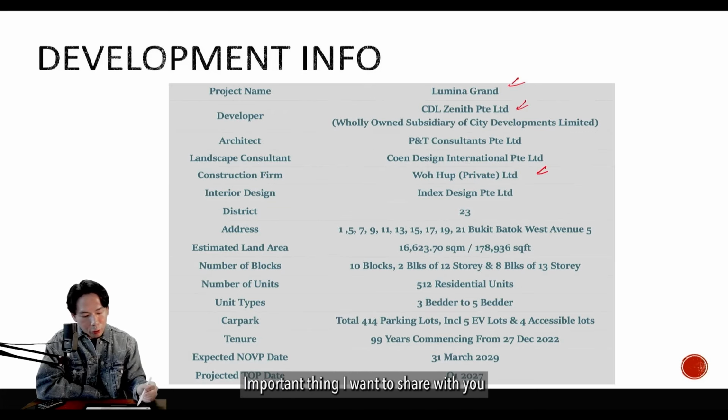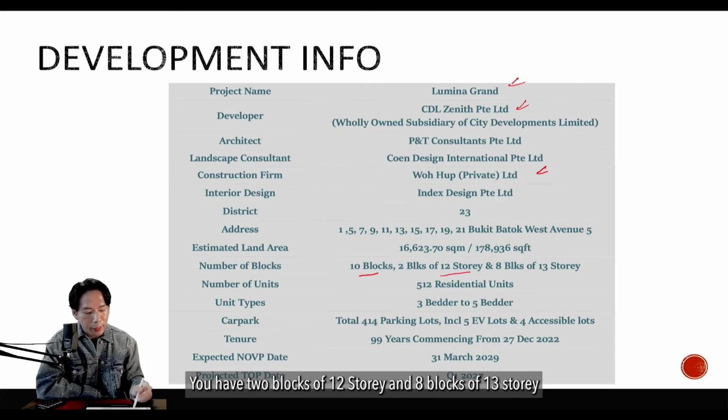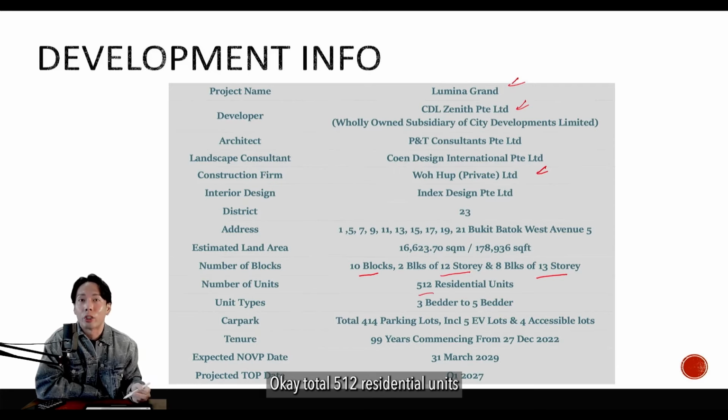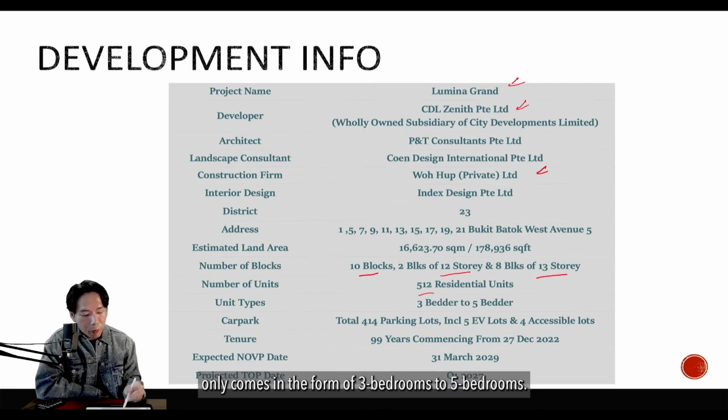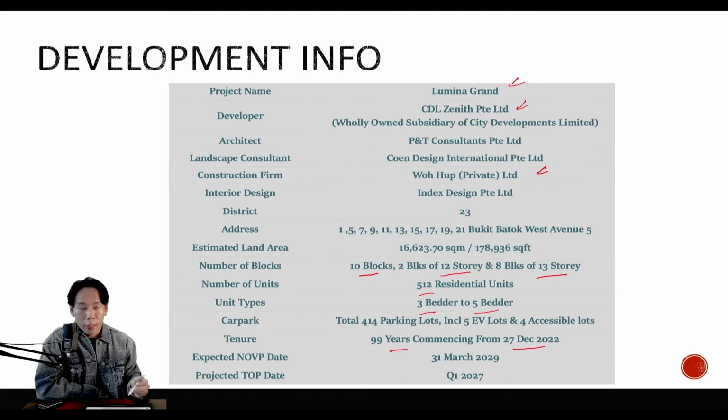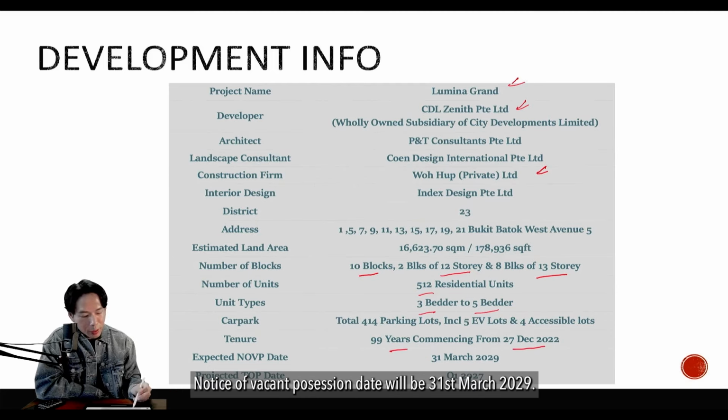Okay, important thing I want to share with you, it's a total of 10 blocks. You have 2 blocks of 12-story and 8 blocks of 13-story towers. Okay, total 512 residential units. It only comes in the form of 3 bedrooms to 5 bedrooms. Okay, and then the lease is 99 years commencing from 27 December 2022. Notice of vacant possession date will be 31st March 2029.